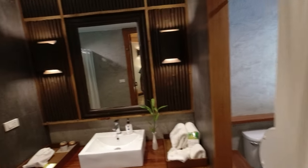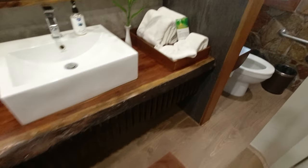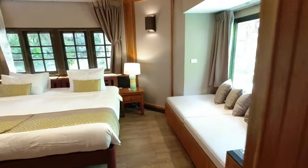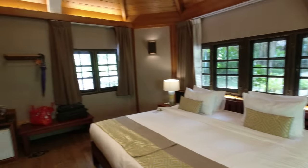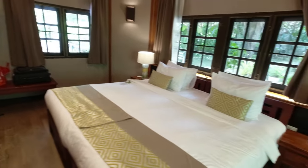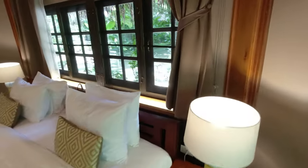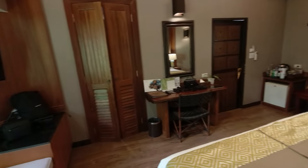Just short of 1,600. And the bathroom. The big shower cubicle. All the toiletries. Slippers. Toilet. 1,579 is what we paid for it. For a little tip, book it through booking.com, because we came here to have a look at the rooms first. And it was actually more to book it here than it was to pay for it on booking.com.